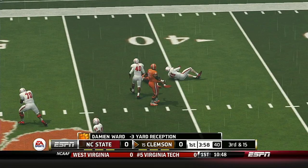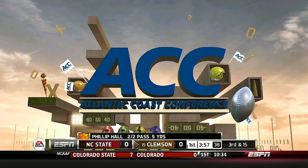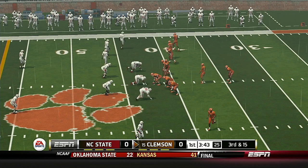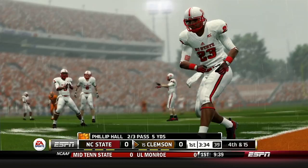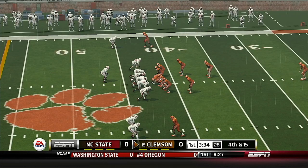Quick throw, and they get him in the backfield for a loss. Taken back 3 yards. They really just didn't have any room to work on that play. The defense just suffocated them there. Stop there on third and long, and that's going to bring up a punting situation. Great hold by the defense. They were expecting the pass play, and they defended it very well.